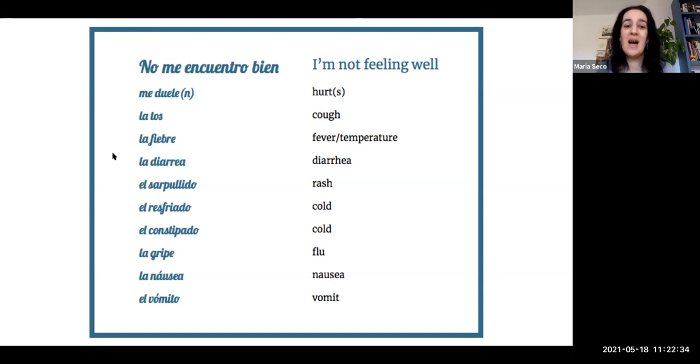So diarrhea, diarrhea. Same way like nausea, you also have four vowels there, nausea. So you pronounce all of them. So yeah, you might go somewhere and they might ask you, okay, do you have fever? Do you have diarrhea? Do you have this or that? So tienes or tiene, either one would be okay.